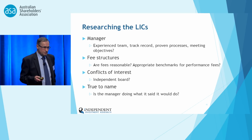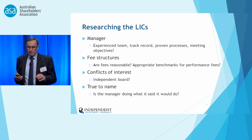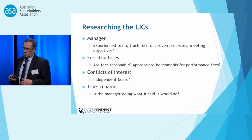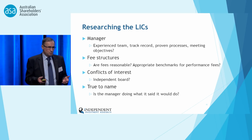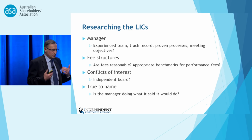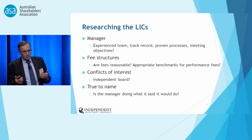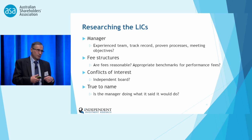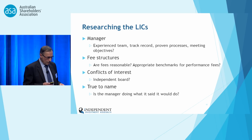We also, for listed investment companies, whether it's a listed company, you have a board in place. We look at the structure of the board. Our preference is to see independent boards, but we acknowledge that that is not always the case because a lot of the managers, they'll put their own representatives on the board.